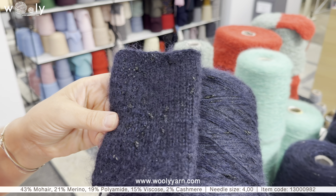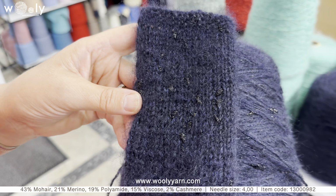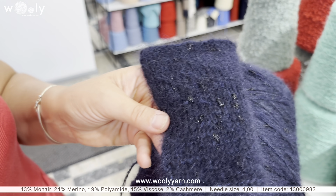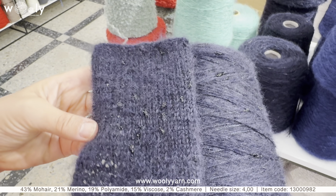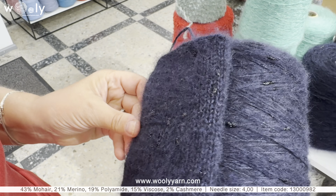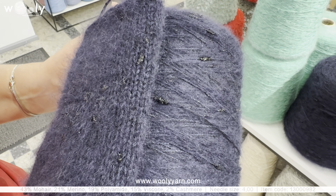And let's continue with mohair yarns. It is Arctic Queen, which mainly consists of mohair, also merino wool, a little bit cashmere, a little bit polyamide. And for this dark blue color, it also has black lurex, but this lurex, it does have really interesting texture.